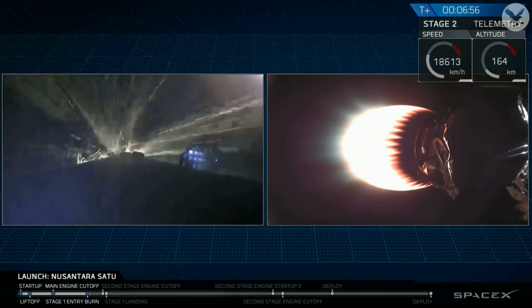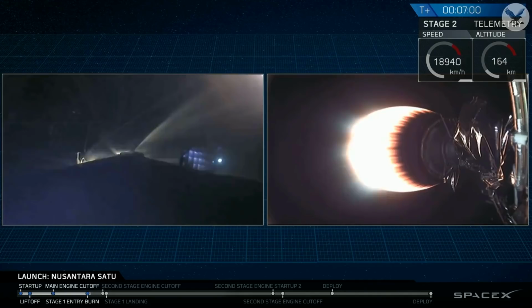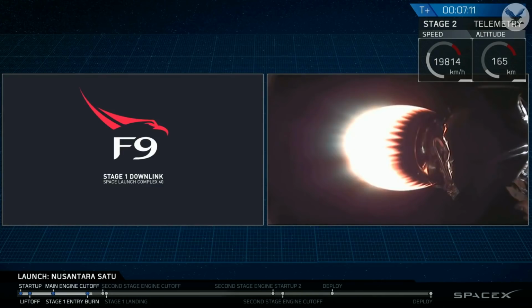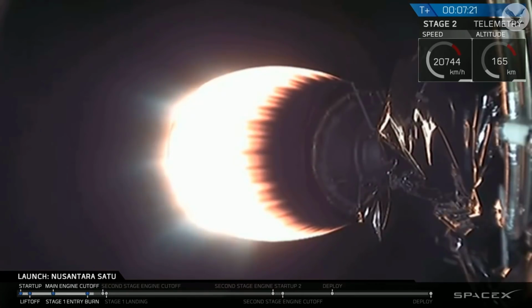Next, coming up at about T plus 8 minutes will be a rapid series of events. This will include the first second stage engine cutoff, or SECO 1, the start of the landing burn, followed by the first stage landing. SECO 1 and the landing burn will occur within 4 seconds of each other, followed by the stage 1 landing shortly after that. And we are at T plus 7 minutes and 22 seconds, so we're just under a minute to SECO 1.